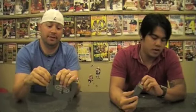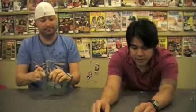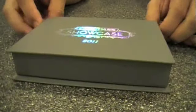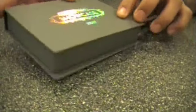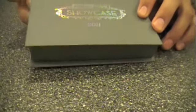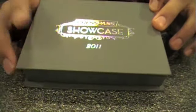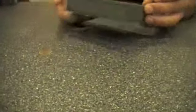It goes live on Wednesday the 27th. It's a very nice showcase box to match the title, what the product is called, the brand itself. It's got some very nice embossing touches on here. You can get a feel on that. It feels almost suede-ish. I don't think it's suede, but it feels good.